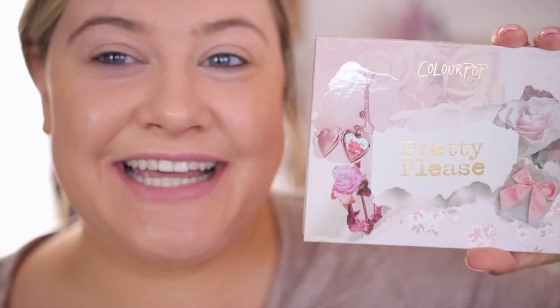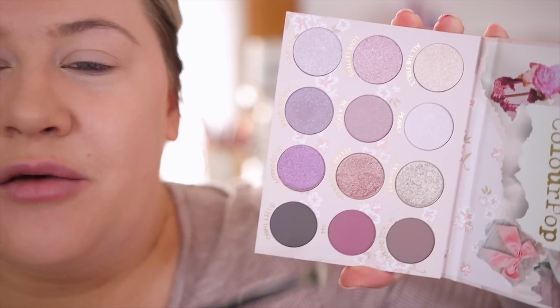I'm a huge fan of rosy tones and pink, so I was really excited to test this one out. I'm going to be sharing a little tutorial of how I did this look on my face today and see what my first impressions of the products are. Okay guys, let's dive into the palette here. This was a little bit lighter in tone than I expected, or at least it's coming off light on camera, but let's see what kind of looks we can do here.